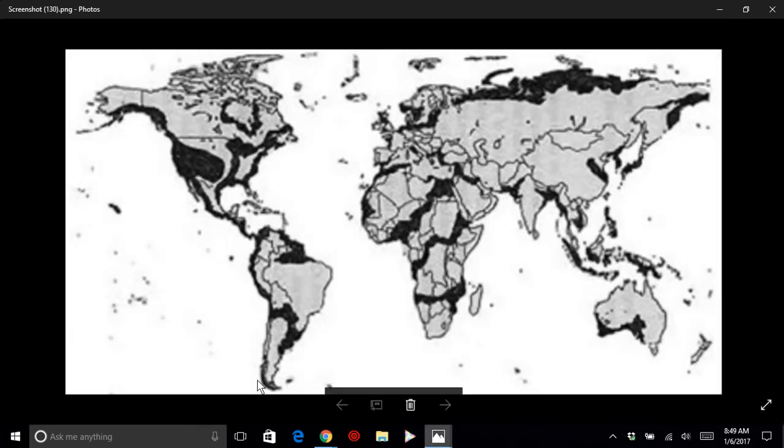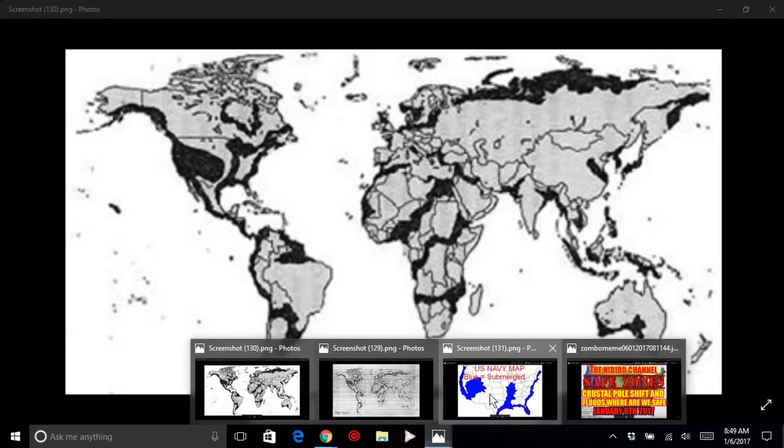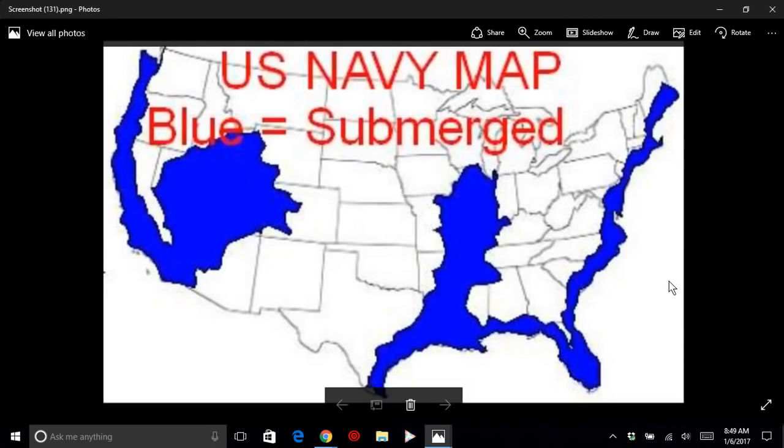We've cleared it up to take out the lines, and you can see where the possibilities of the U.S. naval map, the flood map, came from. Now, the areas that are in black, all through here along the eastern coast of the United States, going all the way down to South America, this kind of resembles the U.S. naval map. So maybe whoever developed this map copied the map of Edgar Cayce.